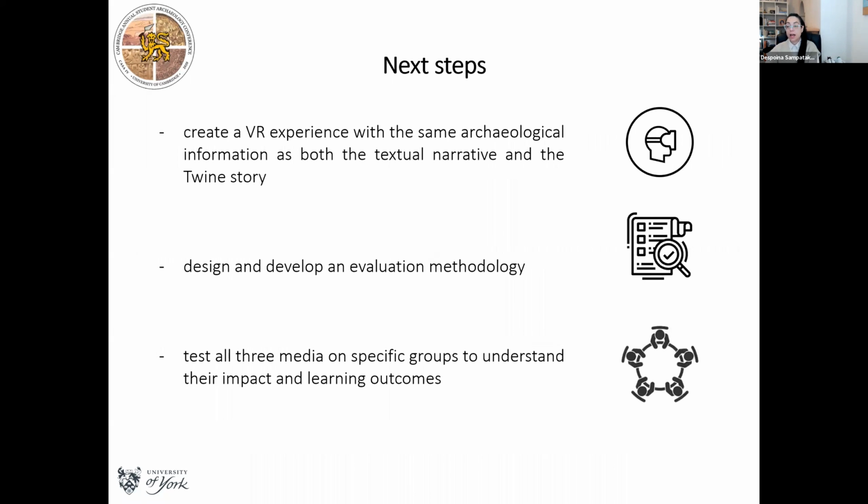Next steps, I will need to create a virtual reality experience with the same storyline and information as both the textual narrative and the Twine story, to design and develop an evaluation methodology, of course, and test all three media on specific groups to understand their impact and learning outcomes.